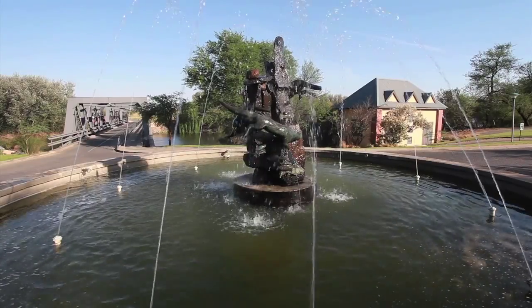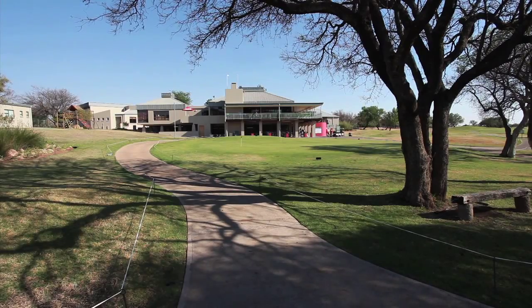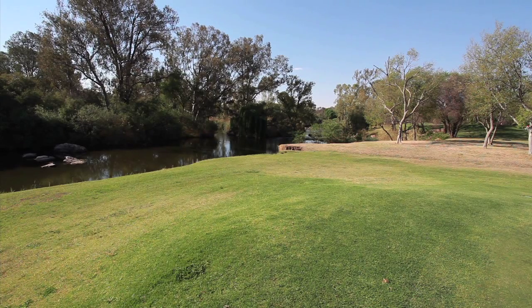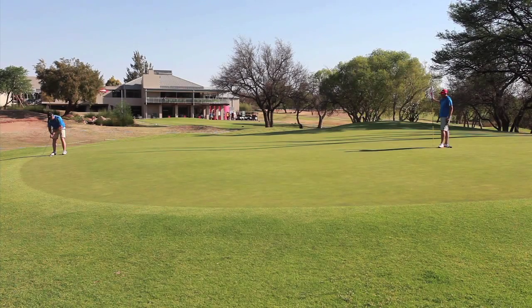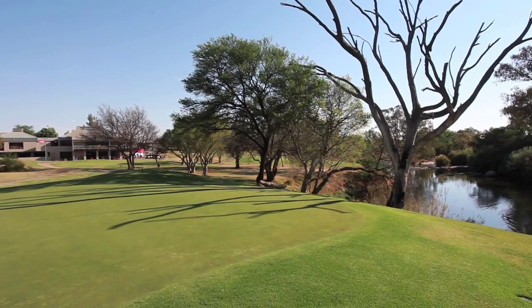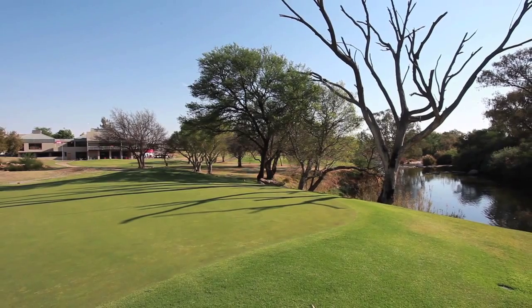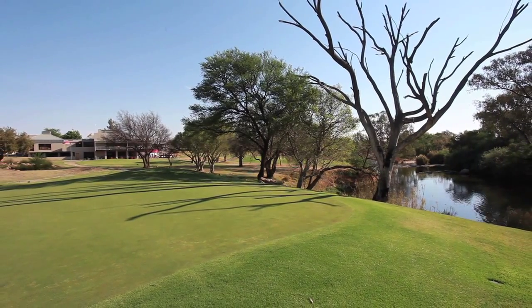The Vredefort Dome is home to two scenic golf courses. Both estates are located on islands in the Vaal River, which gives golfers the added bonus of playing in two provinces at once. A round of golf in the dome offers the best of both worlds, with scenery shifting between the breathtaking views of the Vaal River and the Vredefort mountain lands.